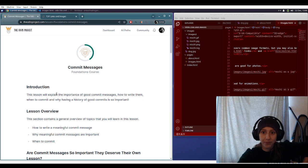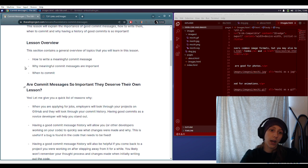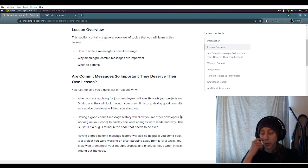So with the lesson. So introduction. This lesson will explain the importance of good commit messages, how to write them, and when to commit, and why having a history of good commits is so important. Here we go. So we'll learn how to write a meaningful commit message, why meaningful commit messages are important, and then when to commit. So I'm going to exit out of our Odin links and images directory, make this a little bigger. We can open a new one if we need it pretty easily.